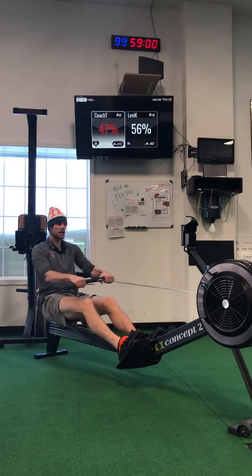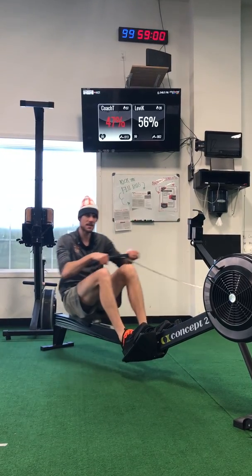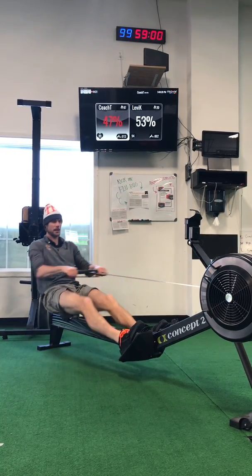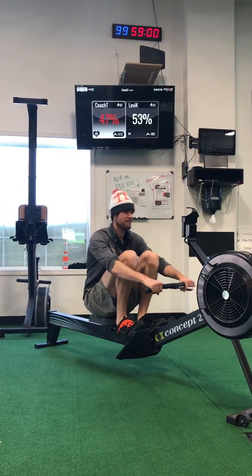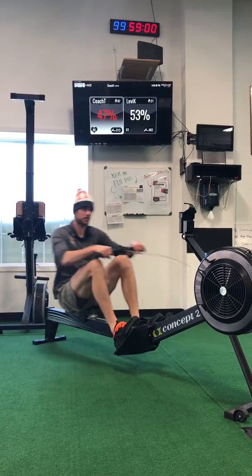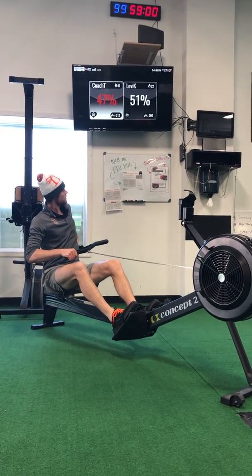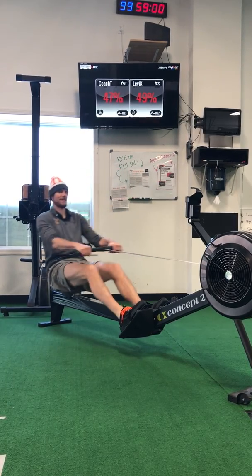So we're going to get rowing here. And we'll do a few rows. I'll row here for about 10 seconds, and then we'll see if this monitor is changing at all and if it's picking up my heart rate. So we'll give it a second here. Sometimes you have to get a little more upright so it gets a good connection with the sensor. So we'll try it again.